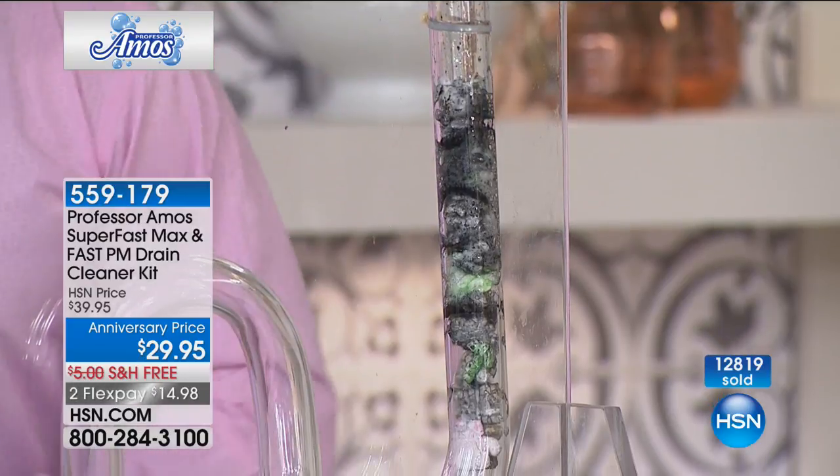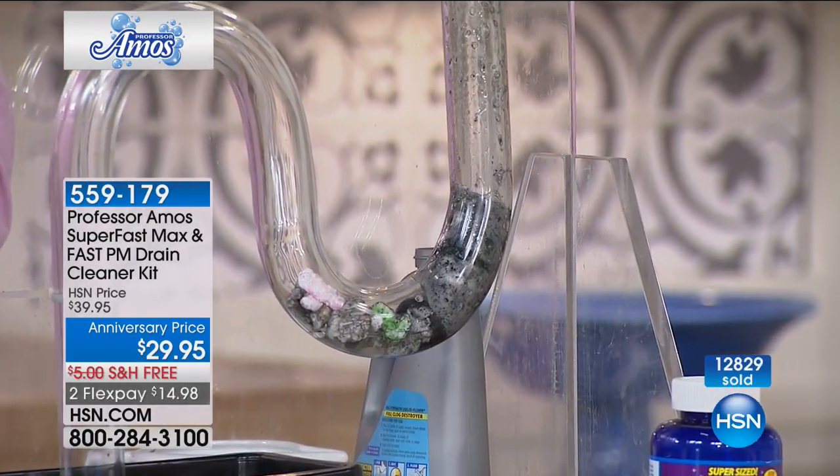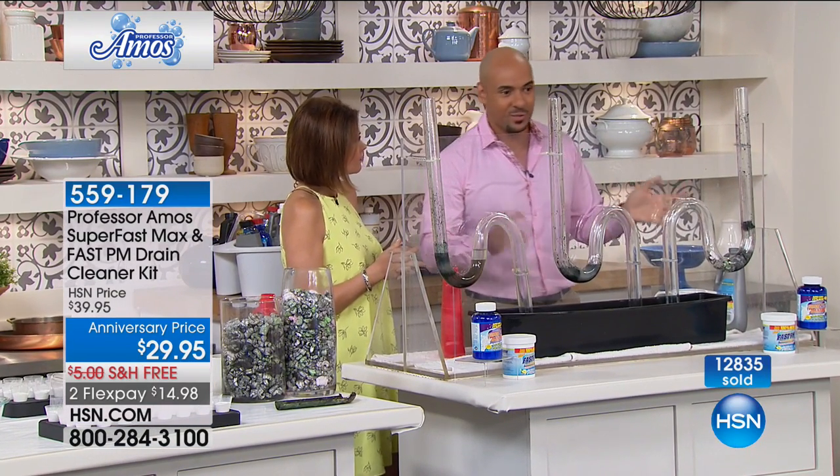And this even works in septic tanks, right? Absolutely. It's safe for the septic tanks, boats or RVs. You know, there's tanks on those things too. And it is safe all the way around, PVC, plastic, stainless steel, whatever you have.